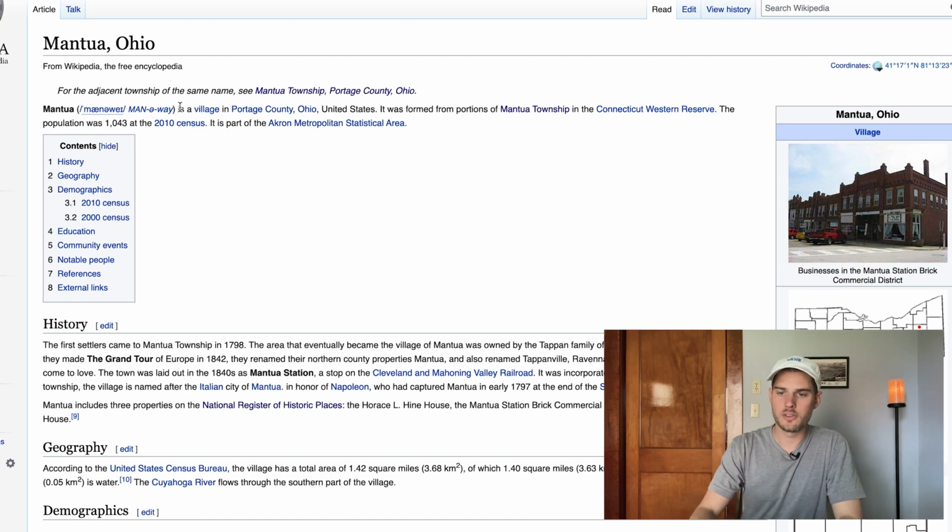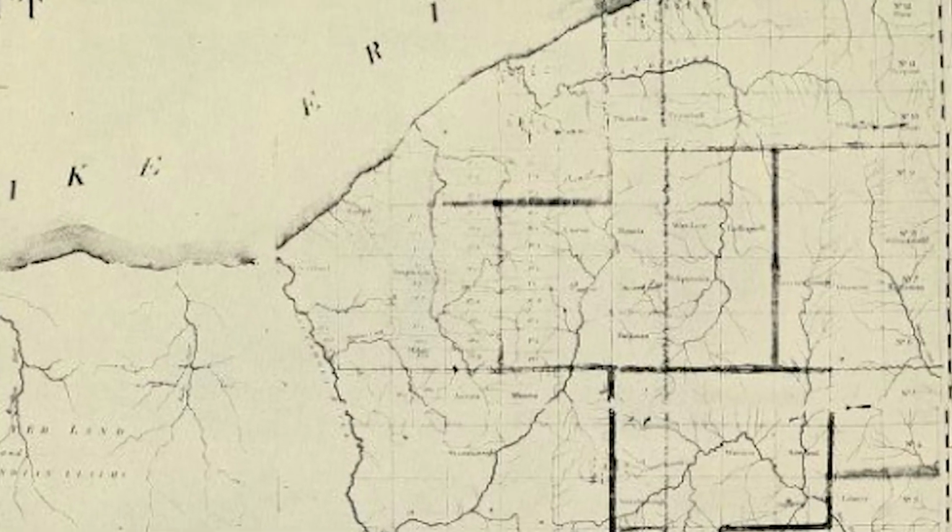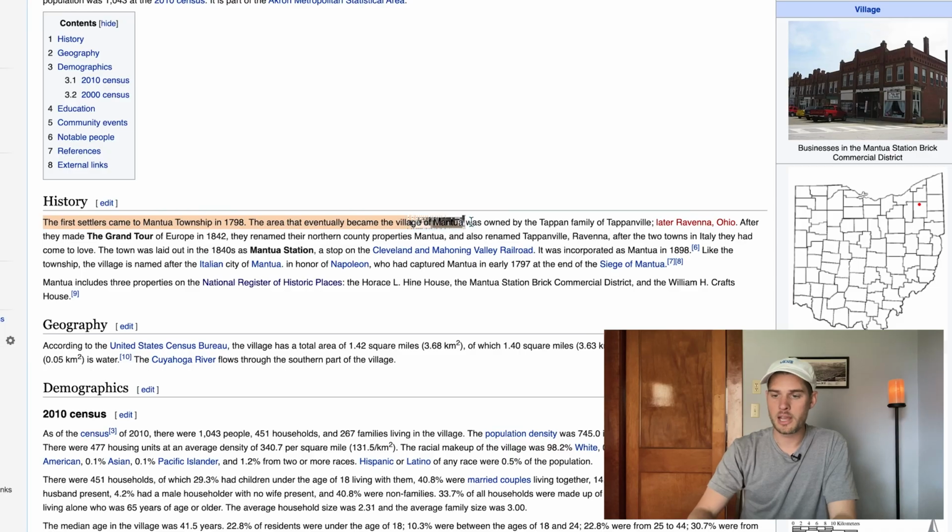So Mantua is a village in Portage County, Ohio. It was formed from portions of Mantua Township in the Connecticut Western Reserve. The first settlers came to Mantua Township in 1798. The area that eventually became the village of Mantua was owned by the Tappan family of Tappanville, later Ravenna, Ohio.